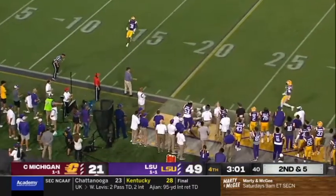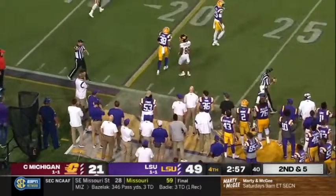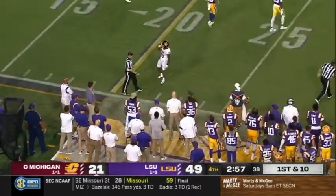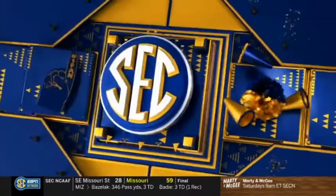Oh my God. What a grab by Pimpleton. Man, that's a big-time play. I don't know if they're going to give him credit for it, saying he was out of bounds. He's lobbying for it. Let's see this.